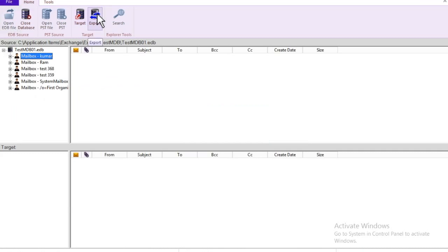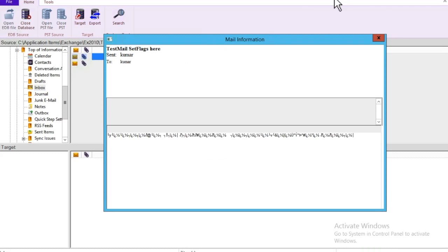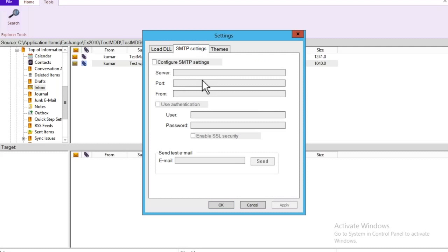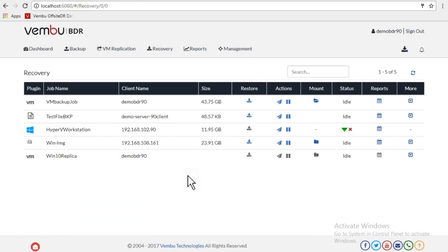Okay, you can either export this mailbox into PST format and then import it, or if you would like to see individual emails, or you would like to restore some specific email, you can just select inbox and you can even read the email from this particular console. So it's very simple. Okay, so you can just read the content of the email. If you enter the SMTP settings, you can even forward the email from this console. So all those things are possible. So we support a granular level recovery for all those Microsoft applications right now.